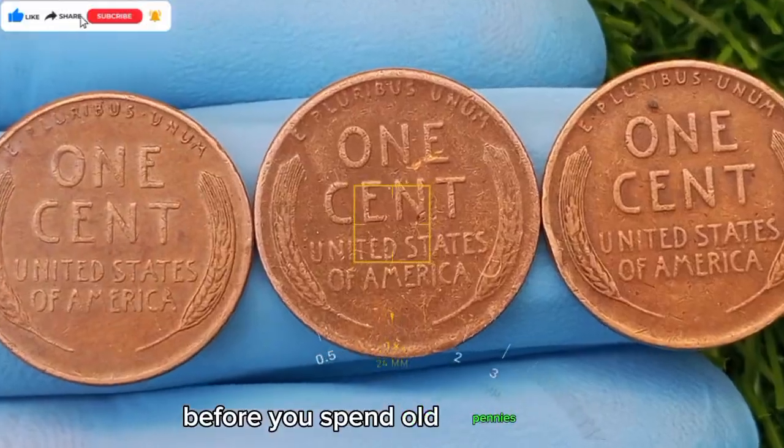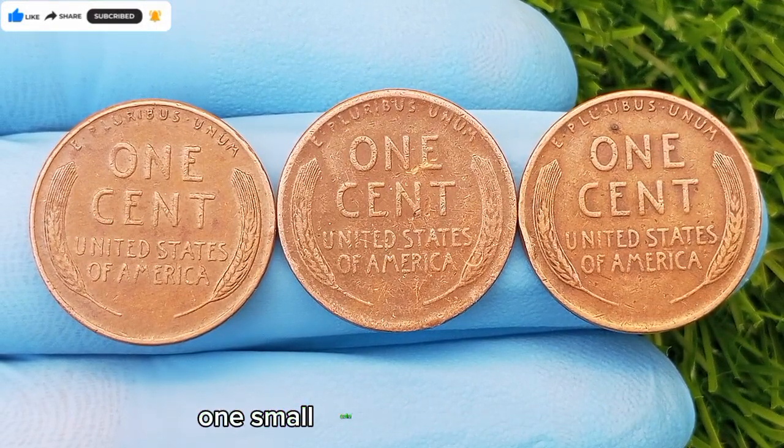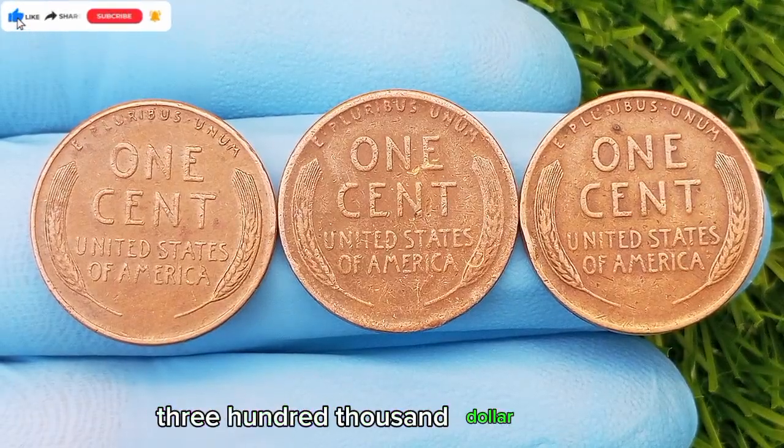Before you spend old pennies, stop, check them carefully, and never clean them. One small coin could be hiding a $300,000 surprise.